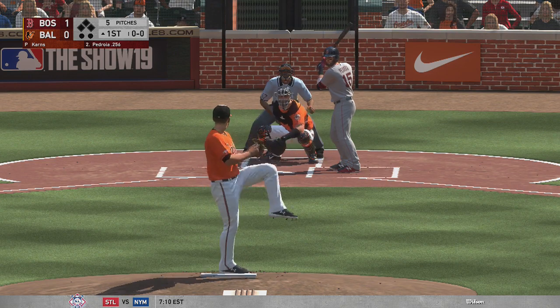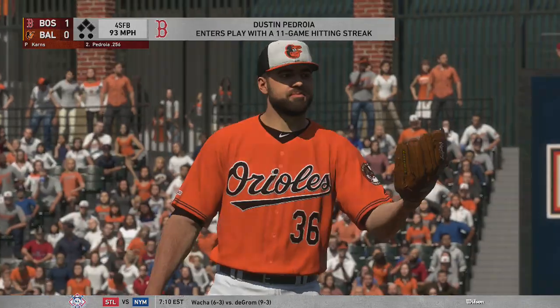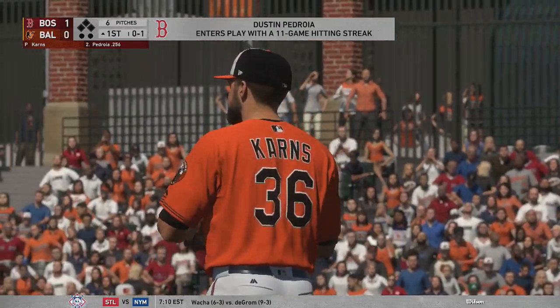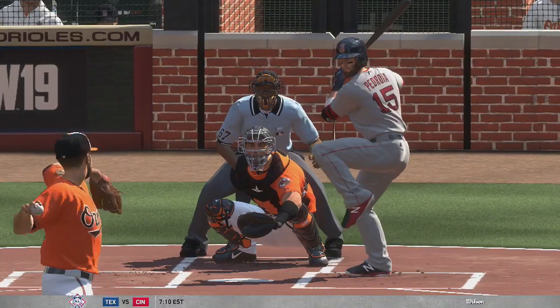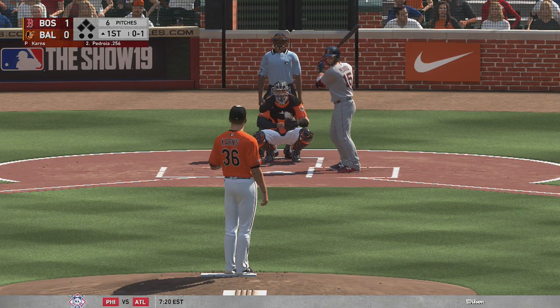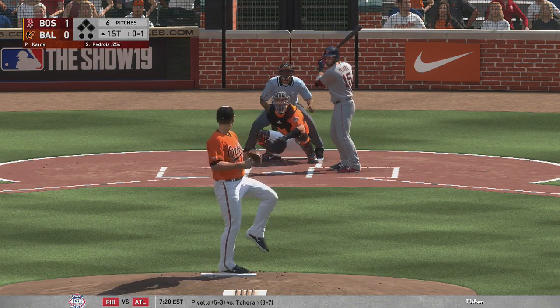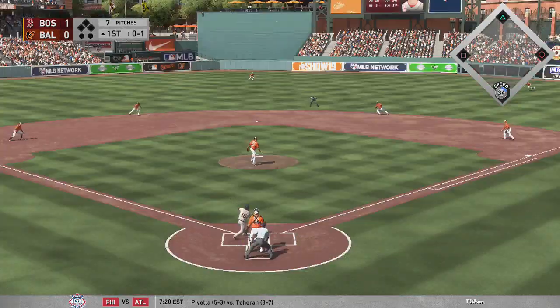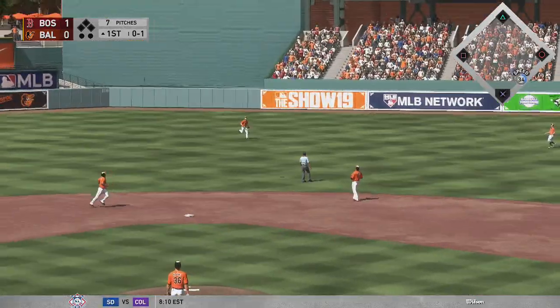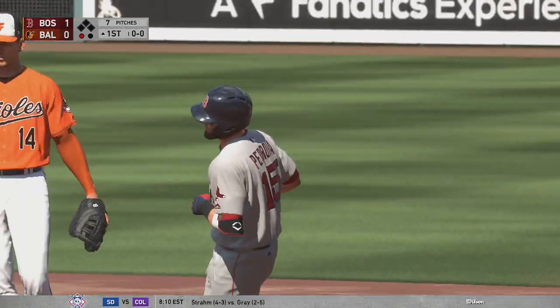Ready with the first pitch. Here it comes. And a strike called at the knees. 0-1. Hey, I love the location right there. Maybe that extra base hit was a big wake-up call to get it going. Bases empty here with nobody out. Hit in the air to center field. Duvall sprinting after it. He gets there to make the play for the first out of the inning.